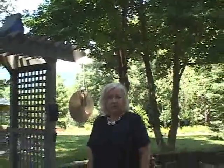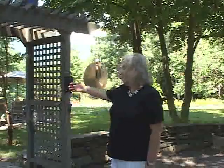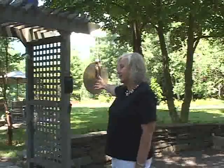Welcome to our next garden. This garden is owned by Ruth Edwy, who is a landscape designer and artist. And we're going to walk through her arbor into her garden.